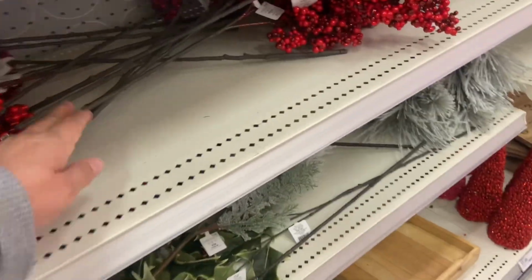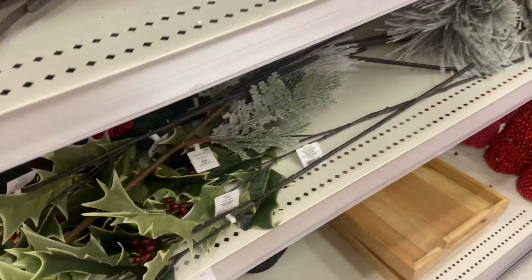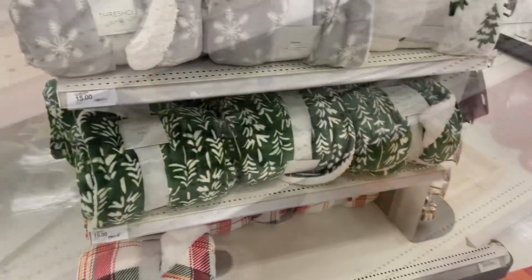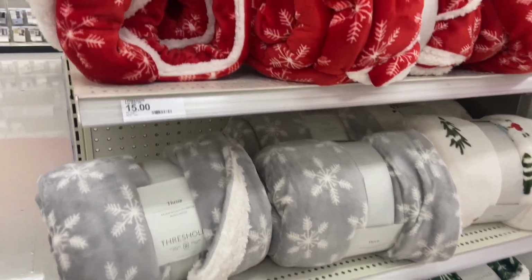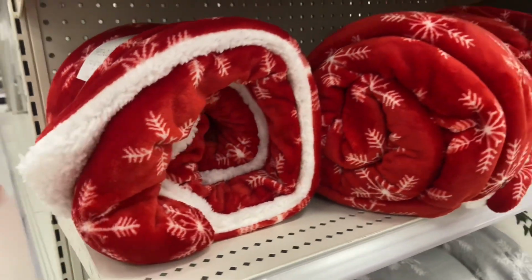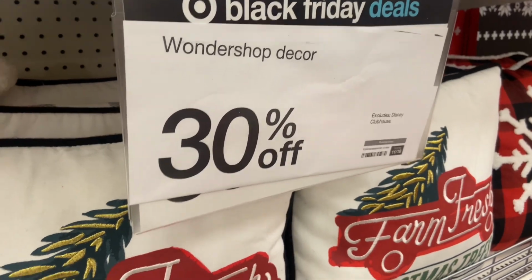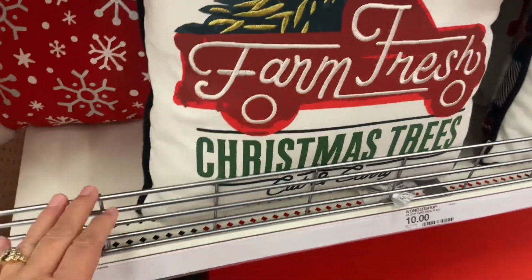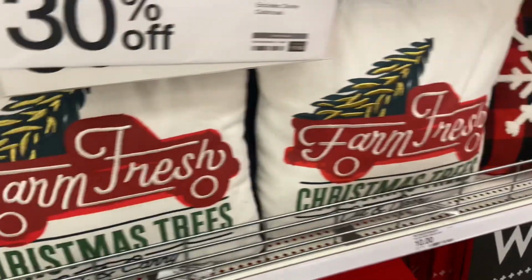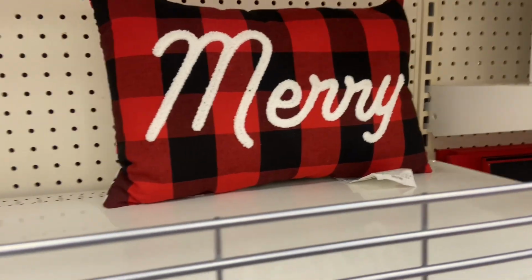Okay, and these picks were really pretty, but they were really way too expensive for my taste. And now we're moving into the Wonder Shop area. I called it Wonderland earlier, but it's Wonder Shop. And they had the sign that they were doing a 30% off for Black Friday deals. And I looked at the dates and it is current. So you can get 30% off of any of their Wonder Shop merchandise.